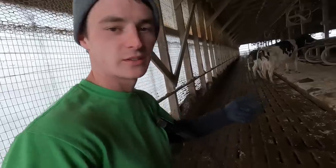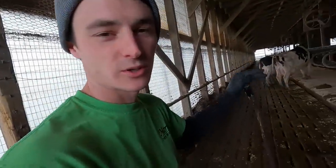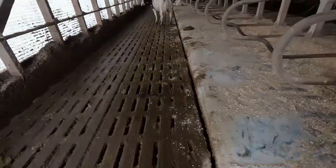It's a handheld unit that has three brushes on it. Cleans the cow's teats. It's sort of similar to what robots use to clean cows. So I'll have to show you that once we get in the parlor. But I'm just getting cows over, cleaning stalls right now.